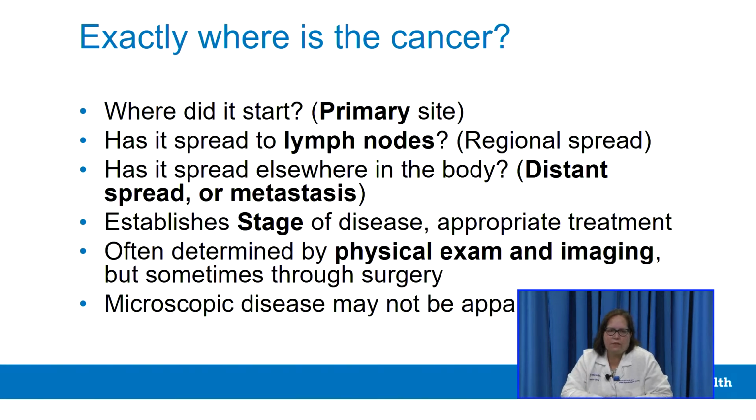So one of the important things we need to know for a patient who's been diagnosed with cancer is exactly where that cancer is. First, that means where did it start, also referred to as the primary site of malignancy. This is often, but not always, the area that's been biopsied. Next, we have to address whether it's spread through the lymphatic system to lymph nodes, which are small filters along the lymphatic system that can trap cancer cells.